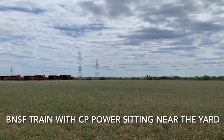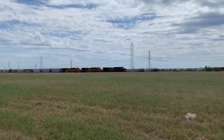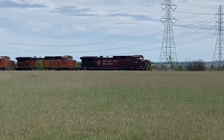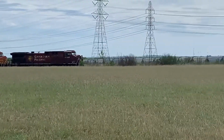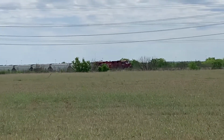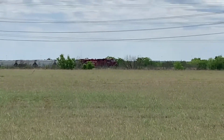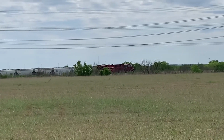Alright guys, so before we left, we spotted the two trains right here, and looks like they're both green. This one is BNSF, has a CP leading. The number is 906, trailing is 5525 and 5694. There's also another Canadian Pacific locomotive, I cannot tell the number though. Well, I could probably tell a little bit. Maybe it's 8869, but I'm gonna go a little closer and see what it is.